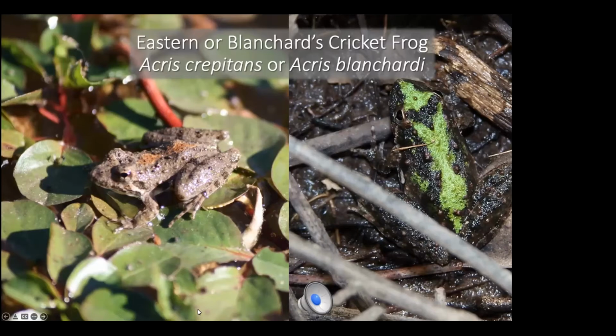So let me show you what the call sounds like before we move on. This is what cricket frogs sound like when they're calling.